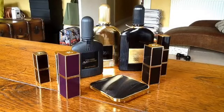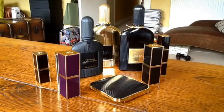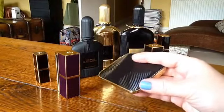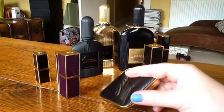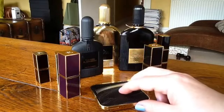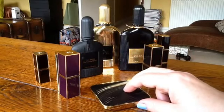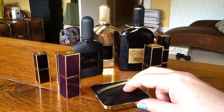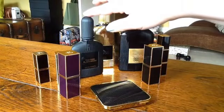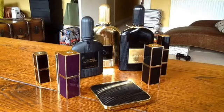But what this collection definitely is about is playing on the ridged packaging of the Black Orchid collection. So I've put some fragrances from Tom Ford's Black Orchid collection in the background, the Eau de Parfum, hairspray and the Eau de Toilette, so that you can see.